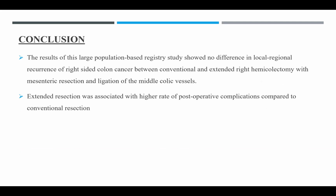The conclusion of this study was that the results of this large population-based registry showed no difference in local regional recurrence of right-sided colon cancer between conventional and extended right hemicolectomy, with mesenteric resection and ligation of middle colic vessels. However, extended resection was associated with a higher rate of postoperative complications compared to conventional resection. So, Nikita, what is your take-home message?